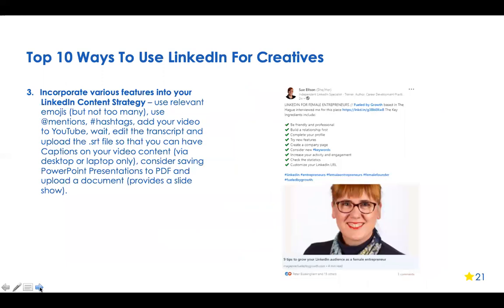Now, there's additional features if you are going to be sharing content. So you could use at mentions, which is the same as all the other platforms. So I had this piece of content published in the Fueled by Growth magazine. So I've at mentioned them to let them know that I'm featuring it. I've provided a link. And I've also created a post with little tick emojis, because emojis give a bit of colour and flavour as well. I put in some hashtags, and that one did quite well.